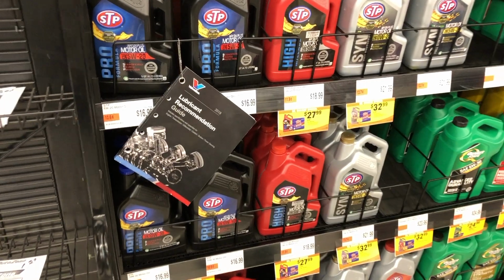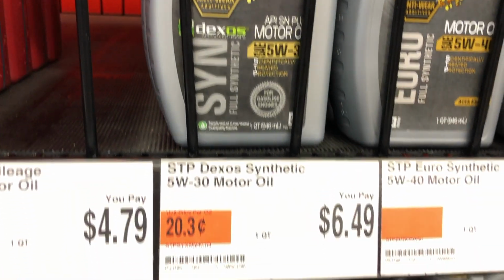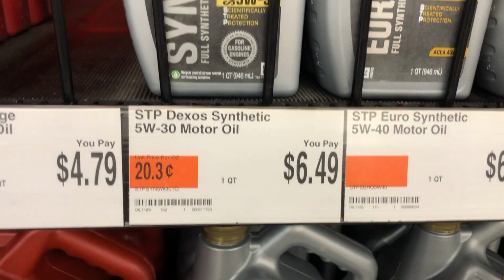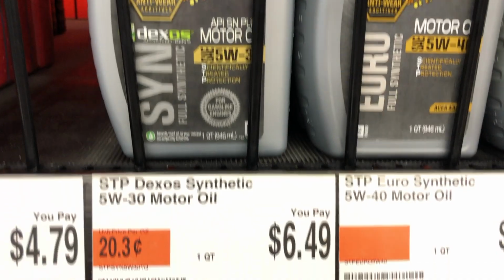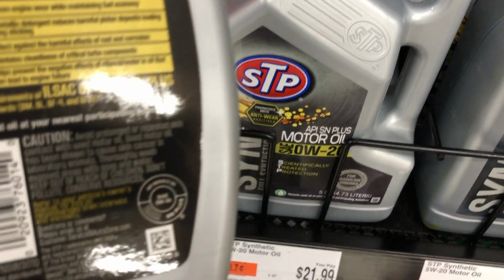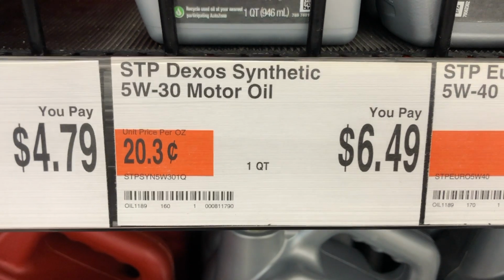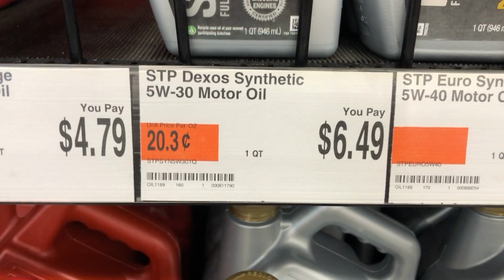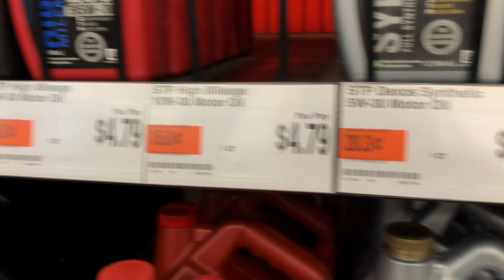So we go here to our STP section, and we can see that the one that is a direct comparison to what we've got actually matches up with the O'Reilly price. So we have a dexos SN Plus at $6.50. This would be the exact same ratings as the oil that we've been looking at over at O'Reilly. And then going down to the 5-quart of the STP, that also matches up with the O'Reilly.